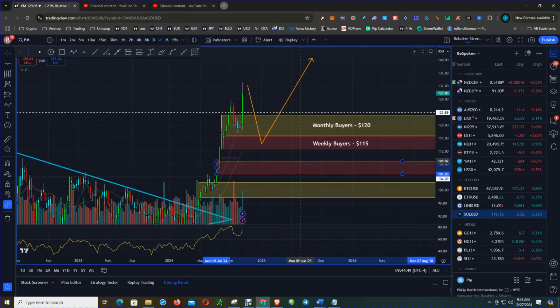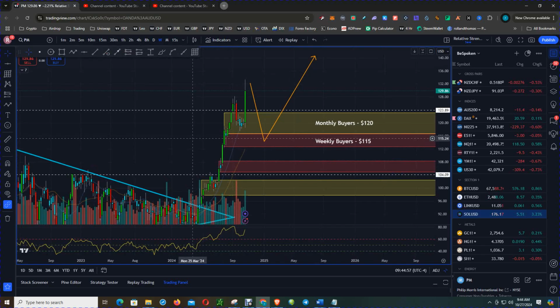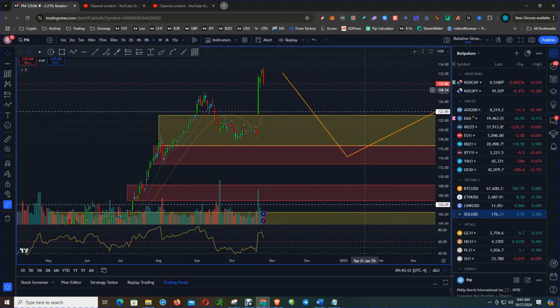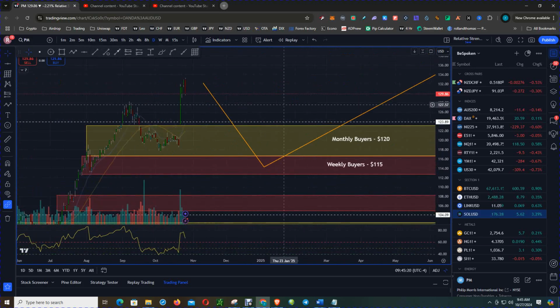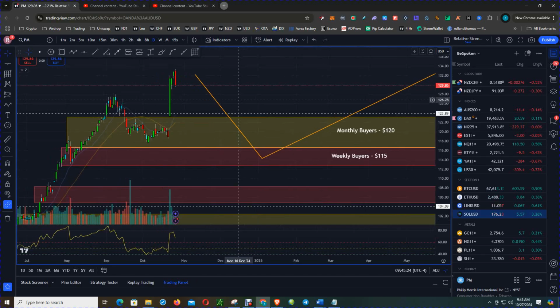Before we do that, just want to bring your eyes to another weekly buy level, rally base rally, which sits on top of this $100 monthly buy level. So this was the earnings. We saw a pop in price. Question is, is price going to fill that gap? No one knows. But at some point, all gaps get filled.